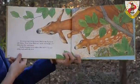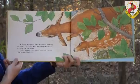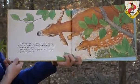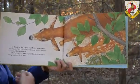As the sun begins to go down, Mother and Fawn rise and stretch. They follow their own tracks back to the yard where the lilac bush grows. Mother hesitates at the edge of the woods. Her ears swing back and forth, alert.